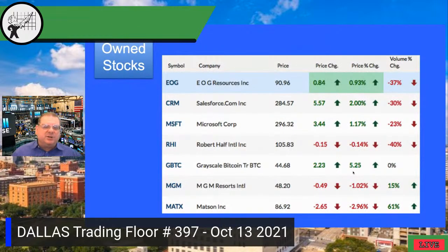EOG Resources, of course, everybody knows I have that. That's one of the oil companies. It's up slightly, almost 1%, but not quite. It's not that expensive a stock. Volume is down on that one. For some reason, we're seeing a really nice surge in the price on Salesforce, CRM. I've been in this one a few days. I'm probably going to continue, and I may add to this.